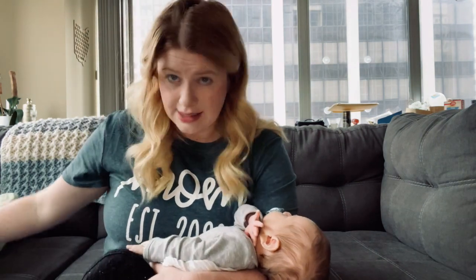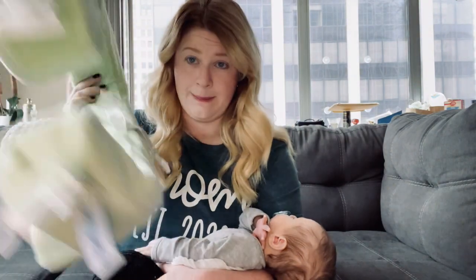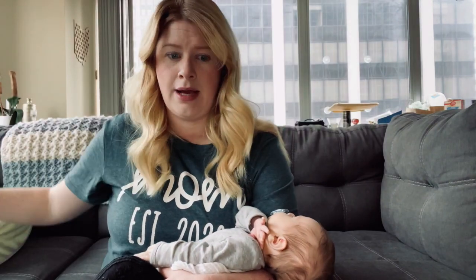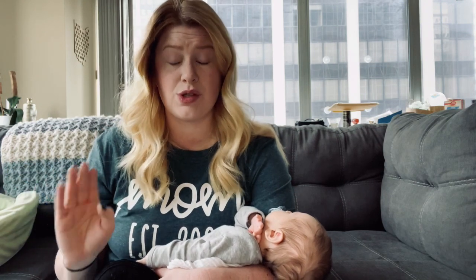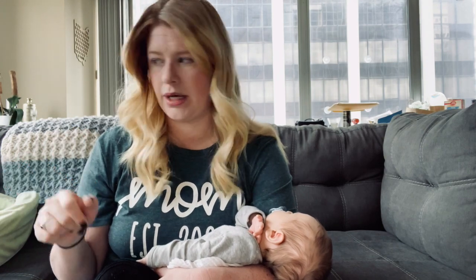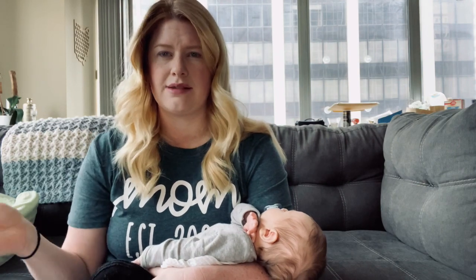So one of the things that I was recommended before he was born was this My Breast Friend pillow thing. I found mine used at Once Upon a Child. I think I got it for like $6. It's not the best. It's very big and very cumbersome to carry around. And when you have a screaming baby who's hungry, a pillow works much better. And I like how you can double up a pillow and make it squishier.